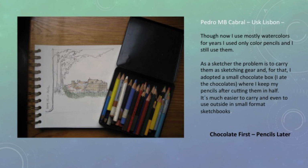And I'll add to Pedro's solution by saying, if the idea of working with a stubby pencil is a little repugnant to you, there of course are these wonderful pencil extensions. And you can add that to your kit.